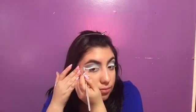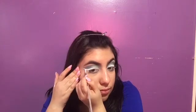Now when you're done with that, you can fix the eyeliner in case some parts are not that good, not that great. I'm going to try to fix mine right now, and then we're going to get to the next step. So I fixed the eyeliner a little bit. One side may be a little bit weirder than the other one, but I am going to try my best to make them look as good as possible.